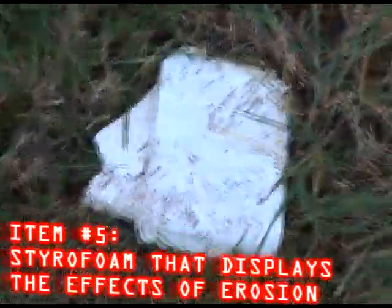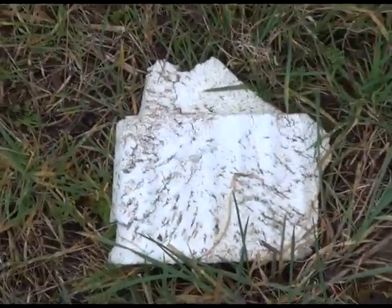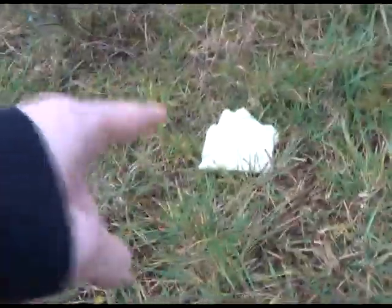Here we have some styrofoam that displays the effects of erosion. Kind of odd. Look at the way it cracks like that. It's like when you freeze water, you know? But with styrofoam and also nothing like how you freeze water. If I was like a famous guy, I could sell this for $5,000. Business opportunity. $ sign out of 10. How entrepreneurial. After that massive find, our host finds some rather red rubbish.